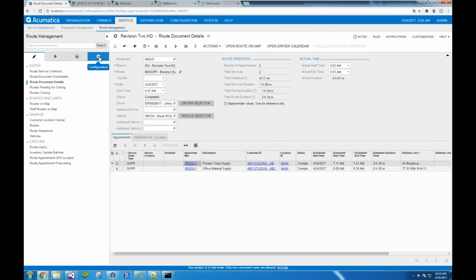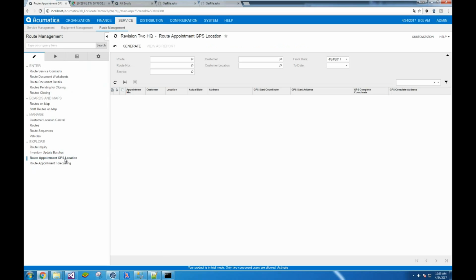Another option that I have now is a new screen called Route Appointment GPS Location. This is going to allow me to print all of the GPS locations of a route in a report, because, as you can see, in the appointment form, the X and Y GPS location coordinates don't say much for the final user. So the ideal thing is that we could convert that to an actual address. For that, we're going to be using this screen, Route Appointment GPS Location.